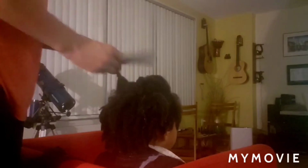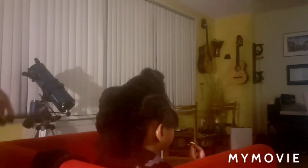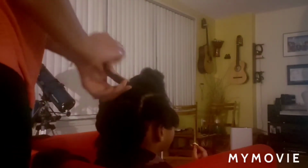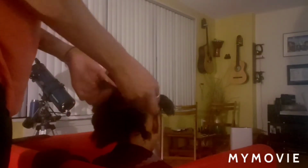So what I'm doing now is detangling her hair and sectioning it off. I detangle her hair twice, once with the conditioner and then once without it. So that's all the hair that she shed. She doesn't shed that much hair. So now I'm just taking down her hair that I've already detangled, and it's going to be a big, beautiful fro.